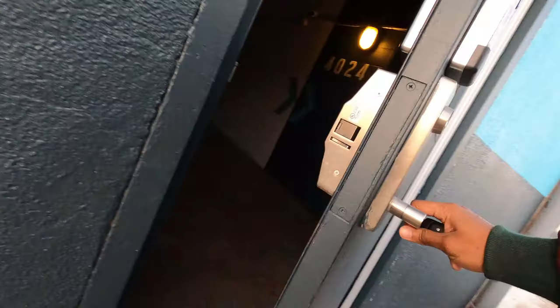Why did I just look at my wrist as if I had a watch on? All right. I wonder if y'all can see me in here.